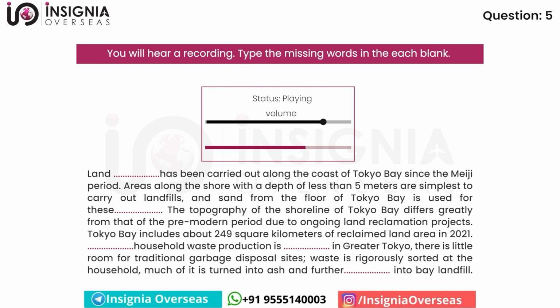Aggregate household waste production is enormous in Greater Tokyo. There is little room for traditional garbage disposal sites. Waste is rigorously sorted at the household. Much of it is turned into ash and further recycled into bay landfill.